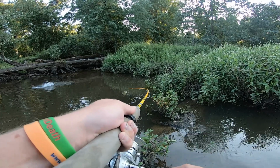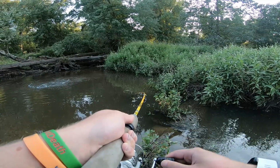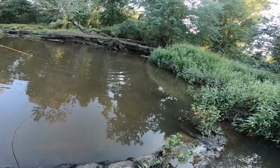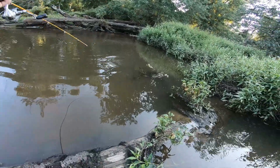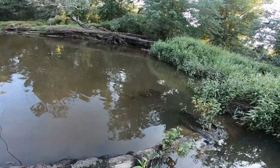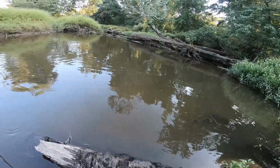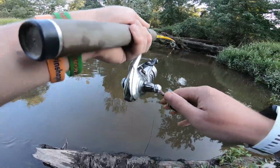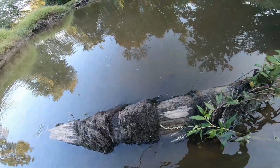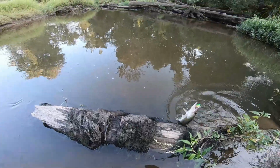Here's a fish. Pickerel took me in the weeds. Get out of there, buddy. He's probably gonna get off. He's hooked weird. Let's get this guy unhooked.